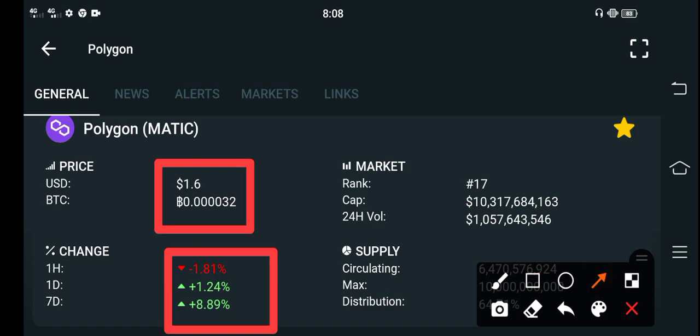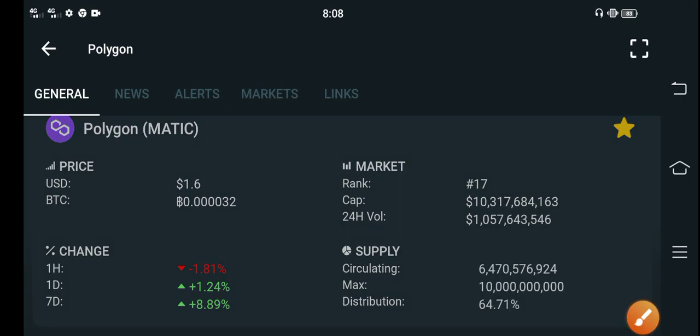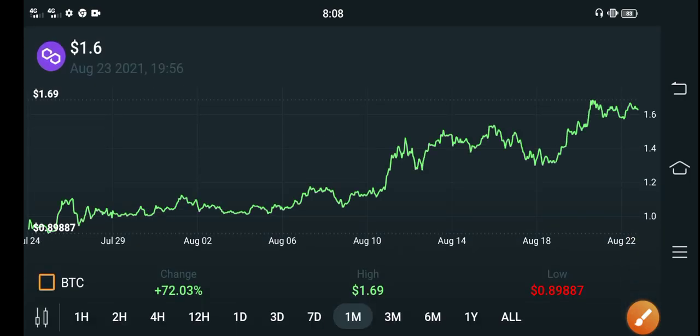Just the last 60-minute changes is negative, and except of the last 60-minute changes, the previous changes, last 1 day, last 1 week changes occur on the Polygon Matic is completely positive, and massive changes occur like that in the Polygon Matic. So guys, now due to these changes, I recommend for you to invest in a Polygon.